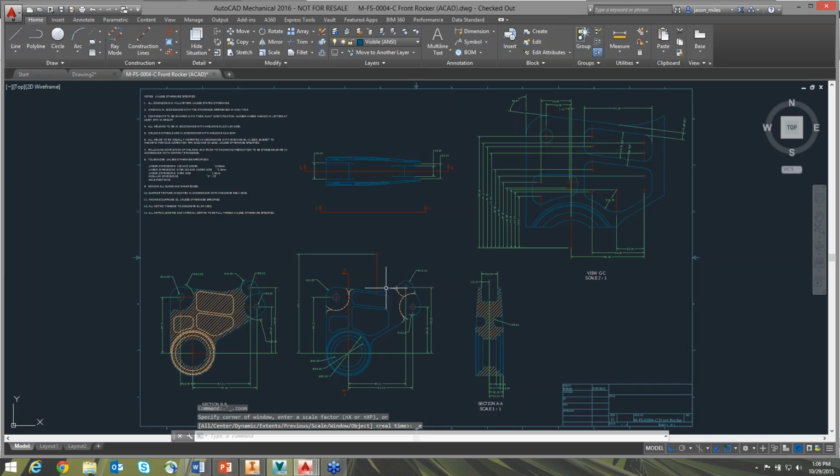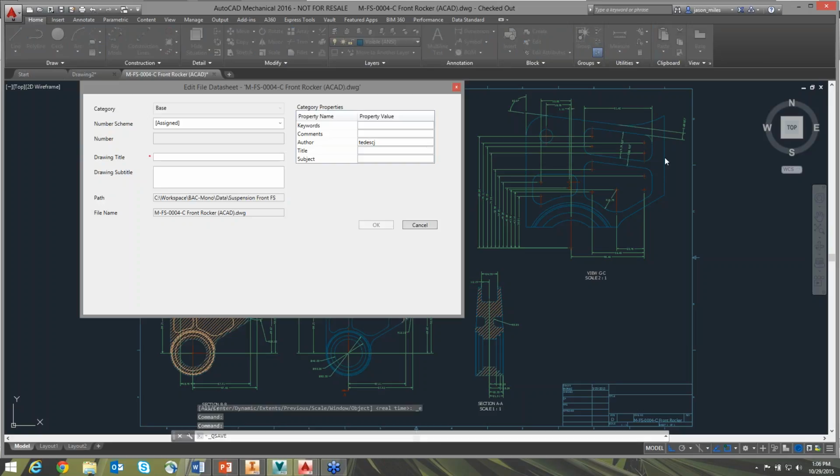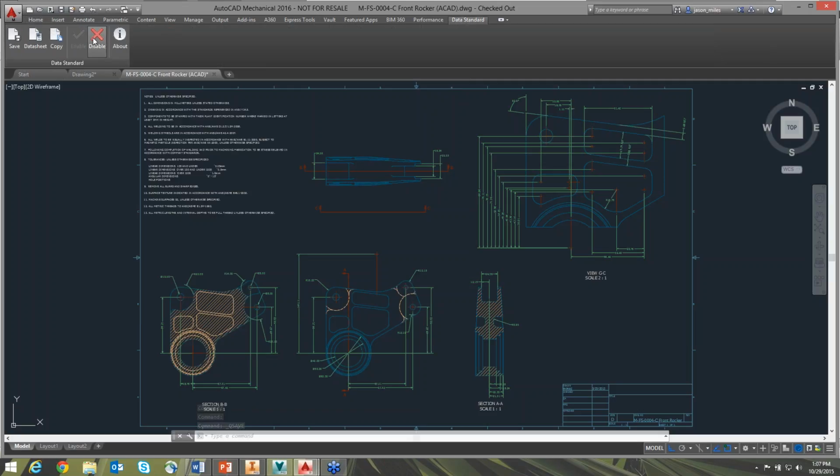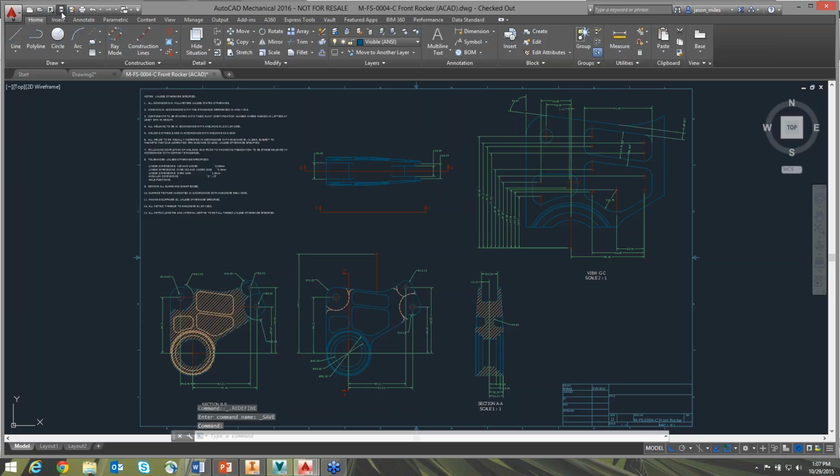I just isolated the geometry that was on this layer, and I just undid the isolate right here in Mechanical. Now that I have that, I'm going to go ahead and save this. Let me turn that off real quick. Save it and go ahead and close it.